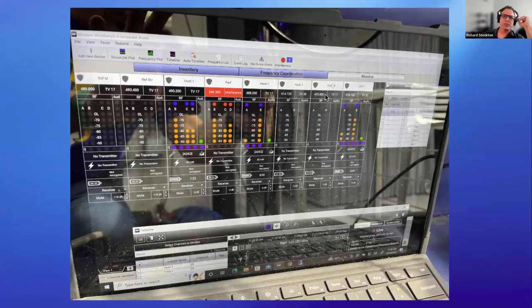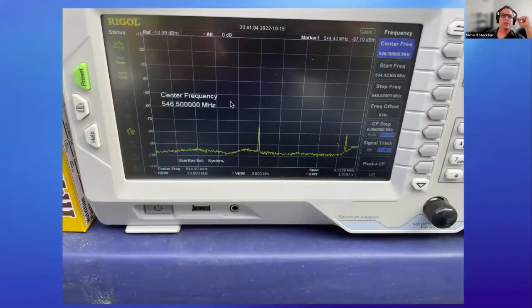So ultimately we switched to this number. We had no time to investigate this as an issue. Here was the offending frequency coming in. Super small, but it was enough to cause a lot of problems.